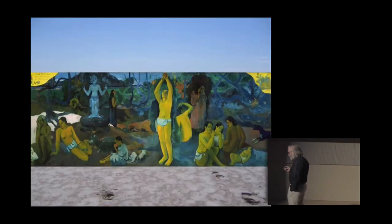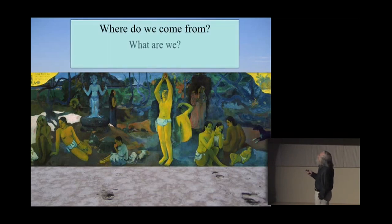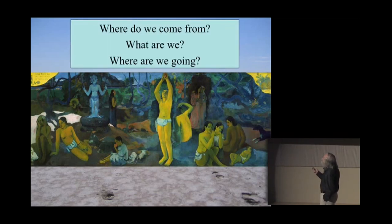So I thought I'd start off by sharing with you a reproduction of a painting by Gauguin, which I had a copy of on the wall of my office when I was a graduate student embarrassingly many years ago. So what these people here are asking are very fundamental questions. Where do we come from? What are we? Where are we going?